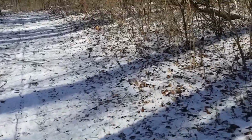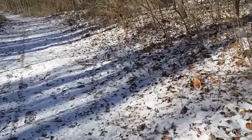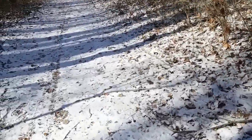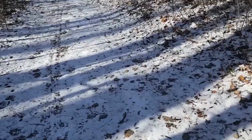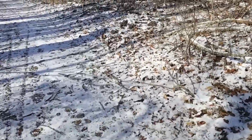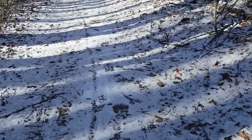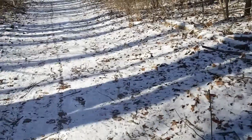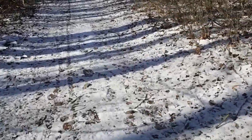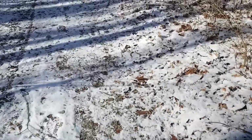I think I've seen a couple bikes, but I haven't seen anybody out riding with them on the trails yet. But the ground is very good and firmed up with the cold weather, so bring your bike out here or bring yourself out here and hike.